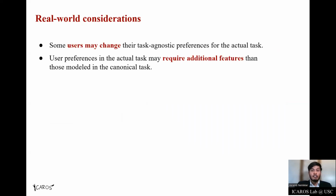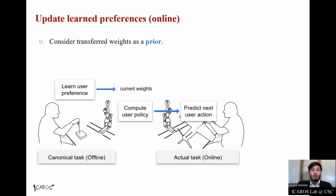Users may change how they weigh the task-agnostic features, or consider additional features in their objective that we did not model in the canonical task. Our proposed system handles the two scenarios in the following way. First, to account for changed user weights, our system only considers the transferred weights as a prior and uses them to predict user actions in the actual task.